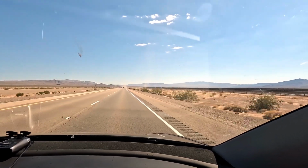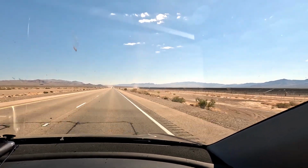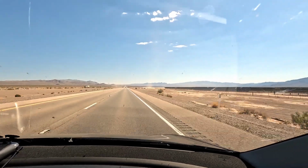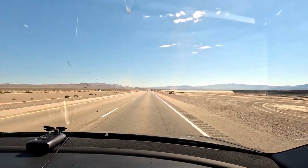Oh yeah, isn't that cool? All right, so I thought you'd appreciate that. I know if you're into EVs, you probably appreciate renewable energy too, and this is just an epic amount of solar. All right, we'll catch you in a little bit down the road.